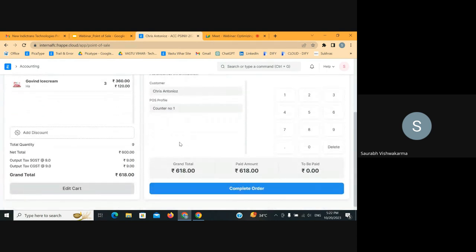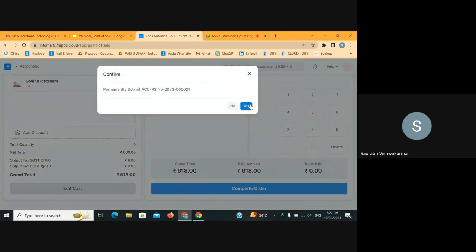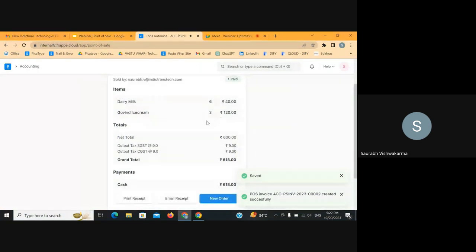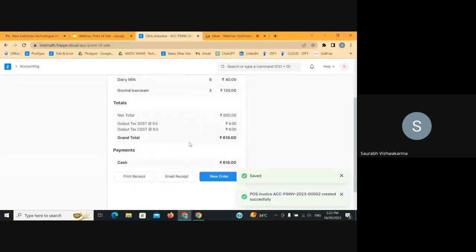So you just need to make sure all the details have been filled and you need to click on this complete order. That's how you do a transaction. This is your default print. If you wanted to take a print of this, you can take a print. If you wish to email, you can do that as well. Or else if you have a new order, you just need to click on this new order.